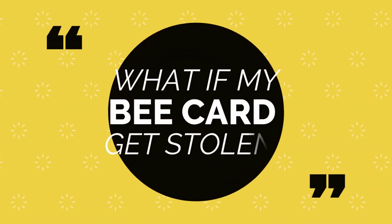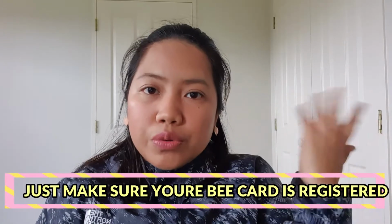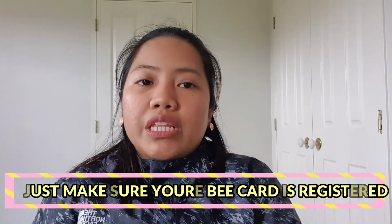It's $1.70. With the B card, if your card is stolen, you can tell them, and then they can stop it, rather than someone else using it. You can report it, and then they will stop the card so that no one can use it, and then you can just have your new card. That's the thing.